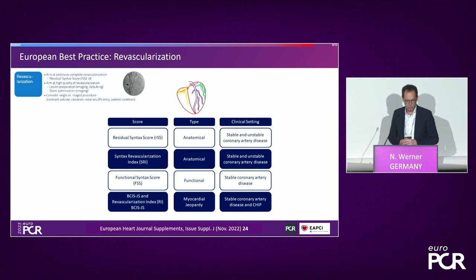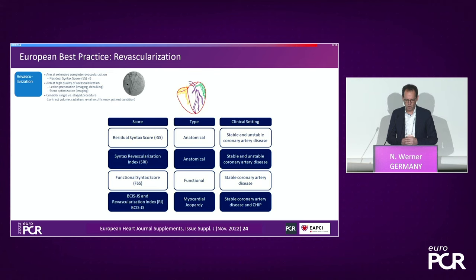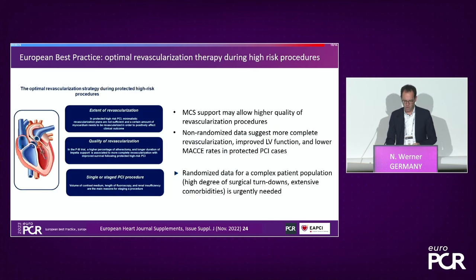So you need to come up with one of your scores which you are satisfied with and then plan the revascularization. What we think is that it's very important to have a low residual SYNTAX score, a low score after the procedure, to do extensive revascularization, because from the studies we know that a better revascularization success also goes along with reduced MACE rates. So what we think is optimal revascularization is that the MCS, first of all, supports you with a higher quality of revascularization.